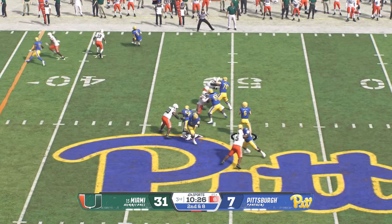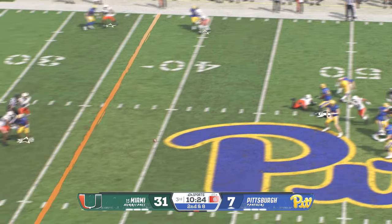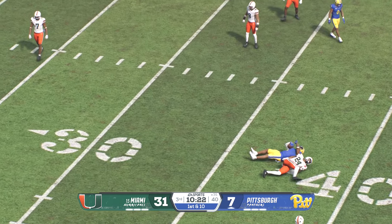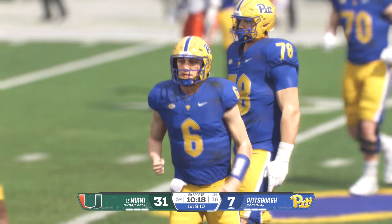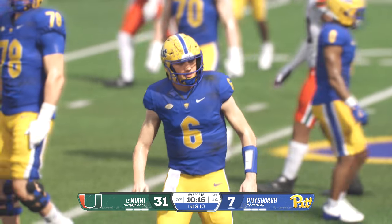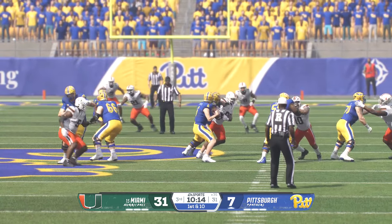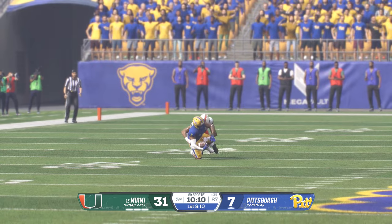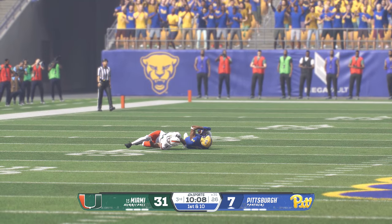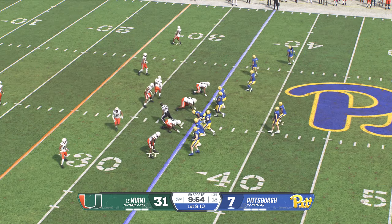Here's the snap. Offense looking to throw the ball. Makes the grab. It's Johnson. Brought down, but it's past the line to gain. Oh, that was close. Got just enough for the first down against that man-to-man coverage. Good awareness by the receiver to get past the sticks and move the chains. First down here for this offense.